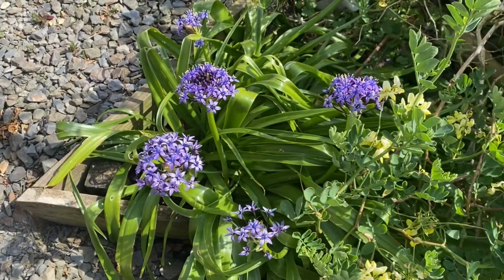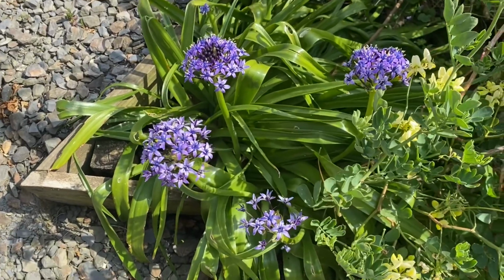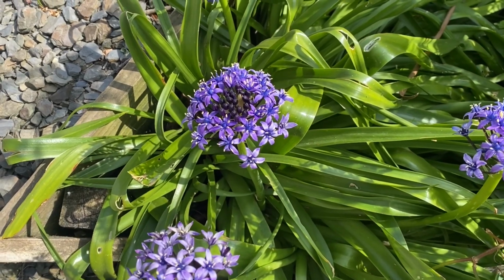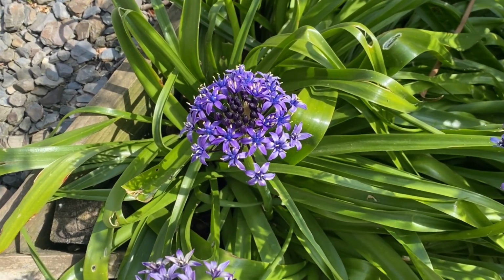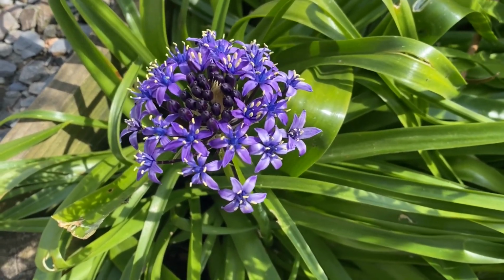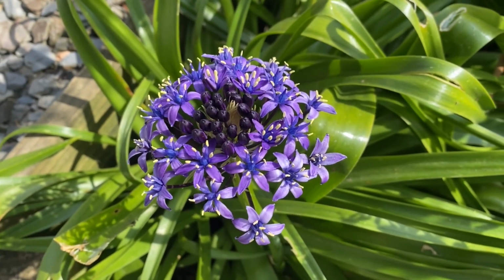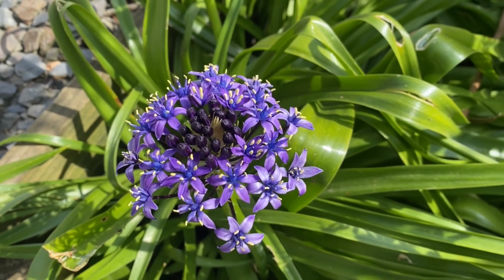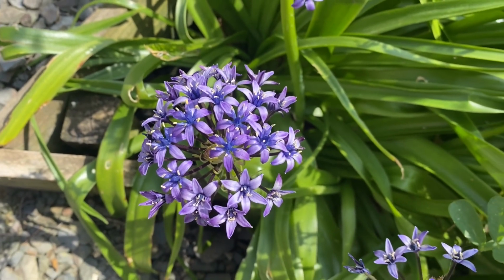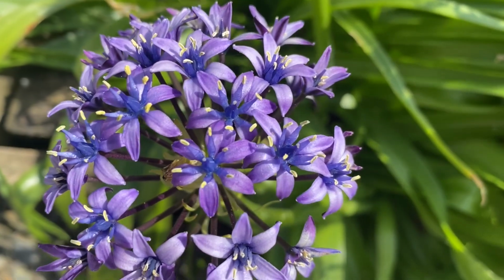I just thought I'd talk about this squill, Scilla peruviana bulb. Comes from Portugal, the Western Mediterranean, in spite of its name, and we'll come to that in a minute. But it's always intriguing the way the flowers start on the outside and gradually these dark buds open till you get a full flower truss. And these flowers are like little jewels.